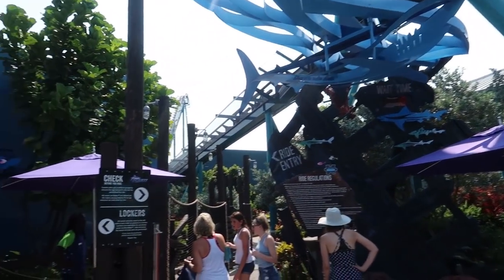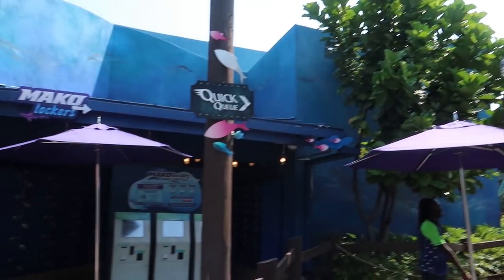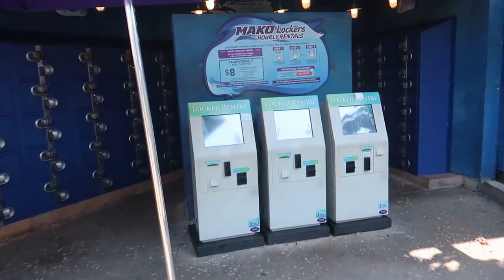It looks like Mako is about a 10-minute wait. Since it's only 10 minutes, I think what we'll do is go ahead and get ourselves a locker and go ahead and do it, and wait a little bit of time for it.